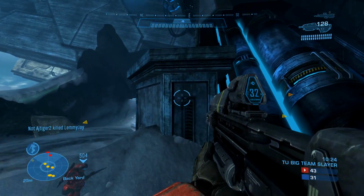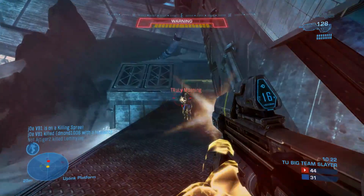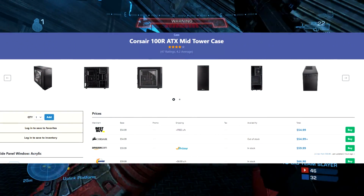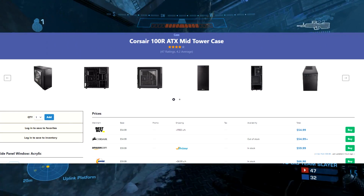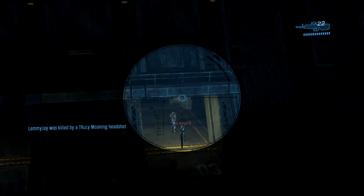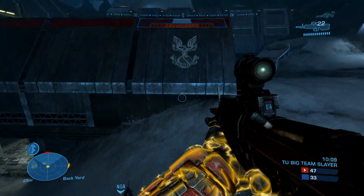As far as the case, obviously, this is going to differentiate from person to person. The Corsair 100R is a pretty good option. I really wanted to fit in a 200R. I think that is a nicer case. Obviously, it is a bit more expensive, so I decided to opt with the 100R. Still a very, very simple case.